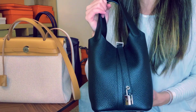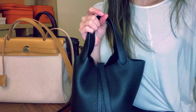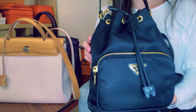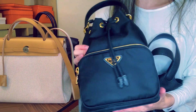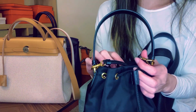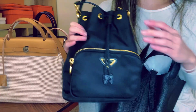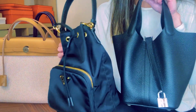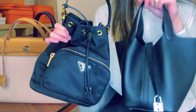Now, to be completely honest, the Picotin in the size 18 wasn't on my radar. And that's because I already do have the Prada bucket bag, which in my opinion is a little bit more functional. It is in nylon, it cinches shut at the top, it has a crossbody strap that comes along with it. And so according to my own curation principles, a black Picotin in a similar size as the Prada bucket bag would have been redundant.